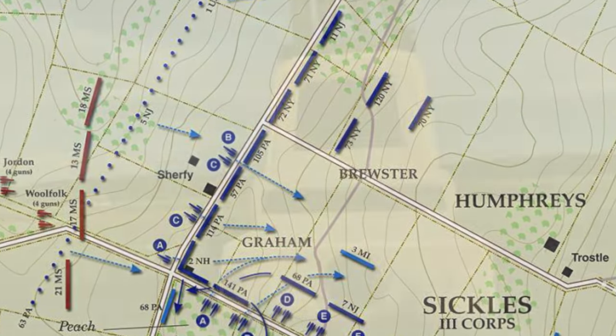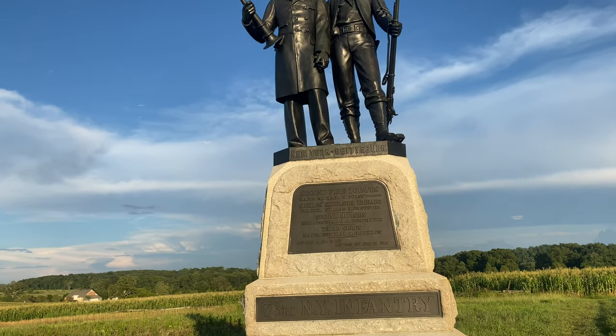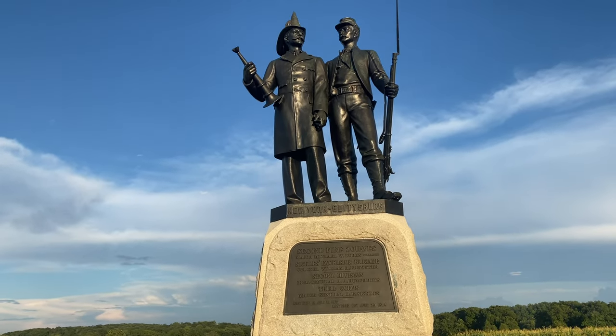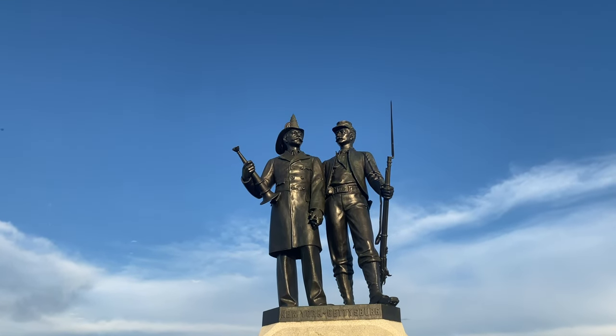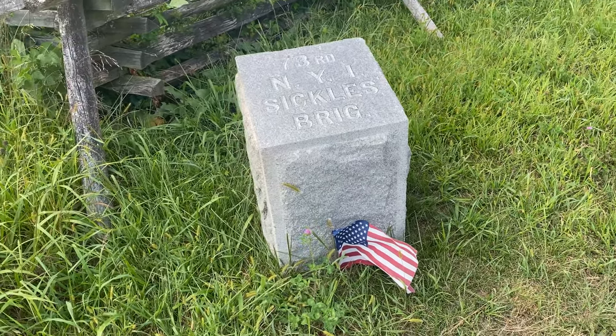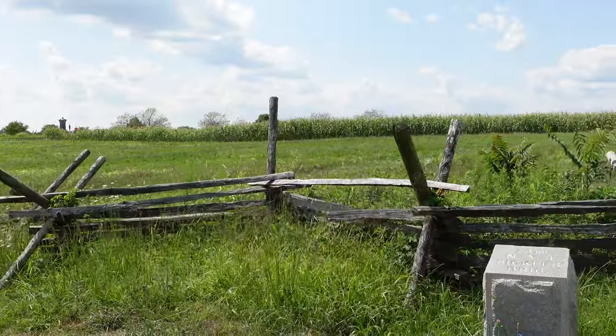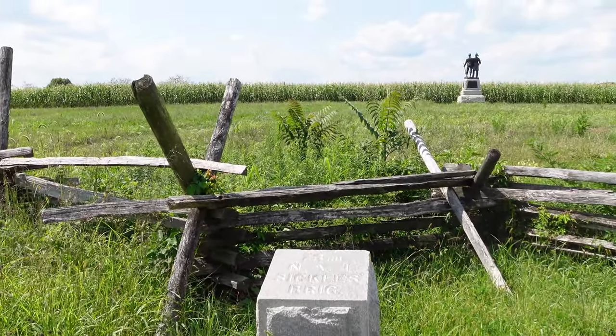You can see the firefighter there holding his trumpet, which would have been used for communication, and he has his firefighter helmet there. This is what they would have looked like once they laid down their trumpets, turned in their fire helmets, and picked up their muskets. So this is the general location where the 73rd New York would have been held in reserve, and you can see their marker here, 73rd New York Infantry of Sickles' Brigade.